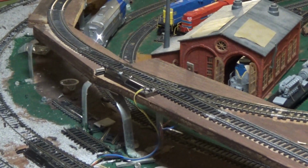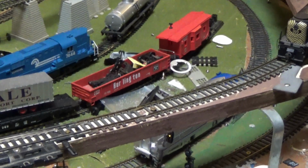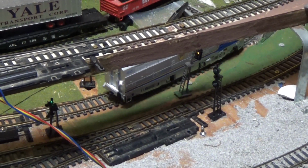Another nice little effect that Broadway Limited built into its own custom sound system was the brake squeal we just heard. Well, let's pull her into the yard and see how she handles that.